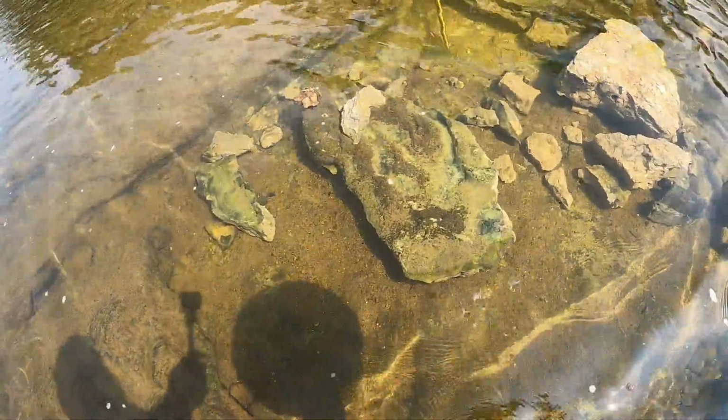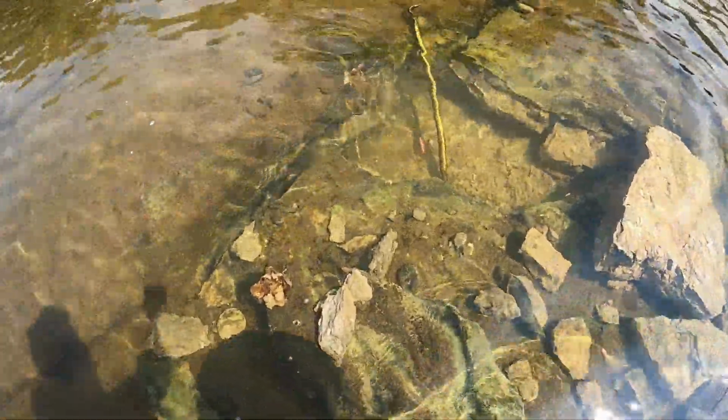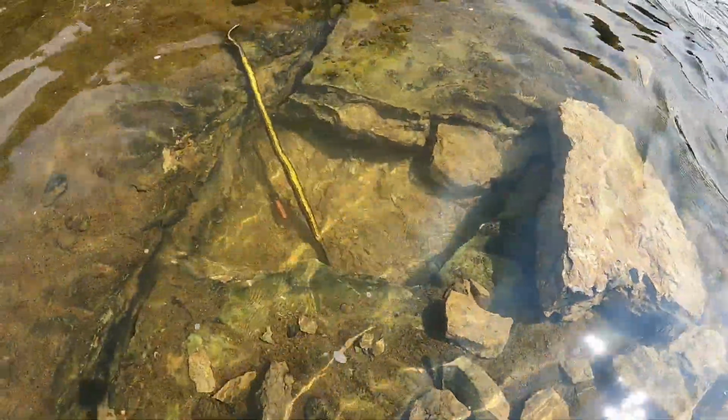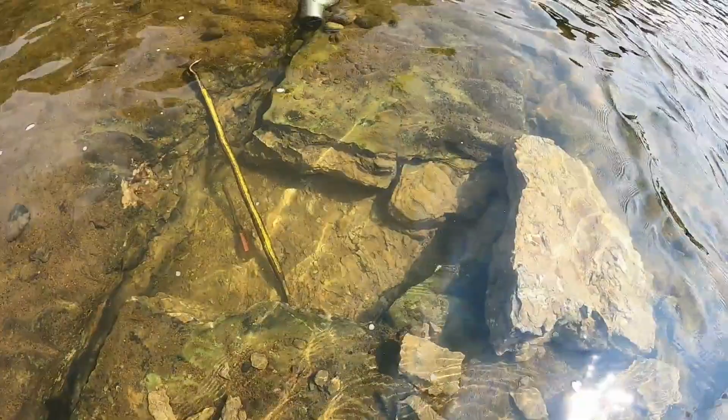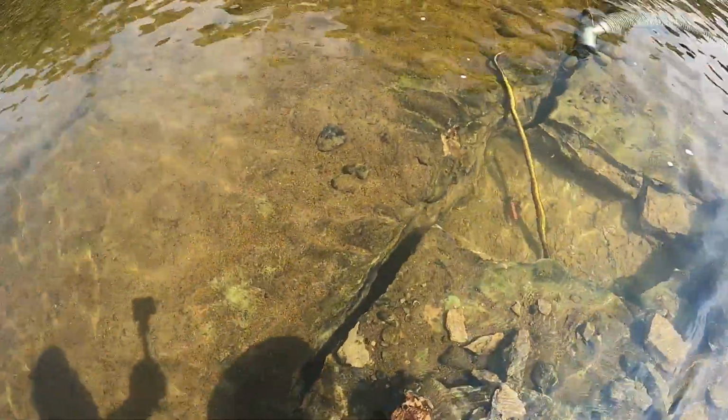Well, here's the spot I've been working. All I did was break out a piece of bedrock. I think it's an old crevice that I worked a few years ago. And I broke out that big piece of bedrock. You can see where I'm working here. That next piece is coming out. I'll go over here and take a look and check.